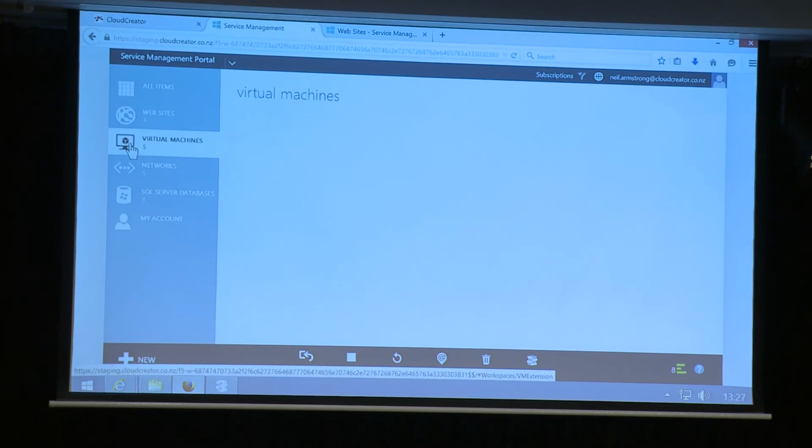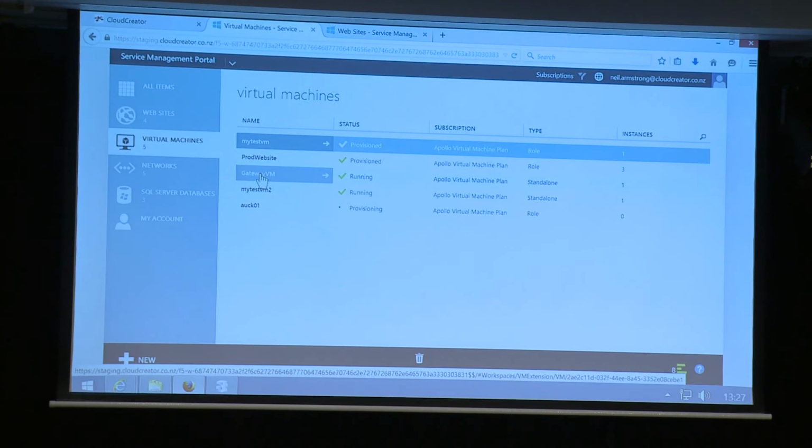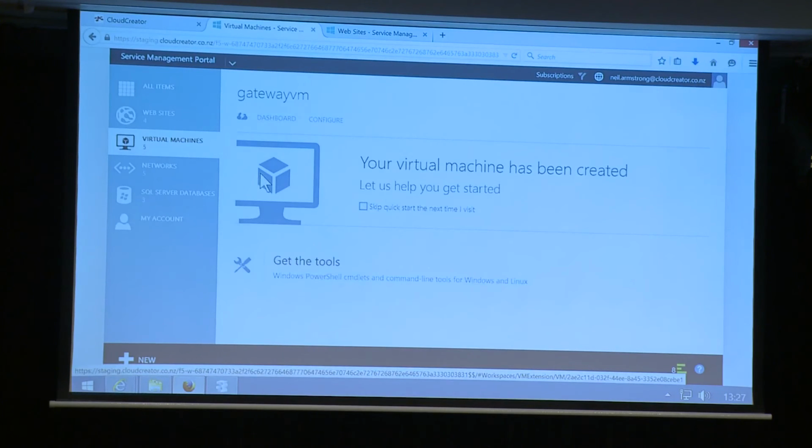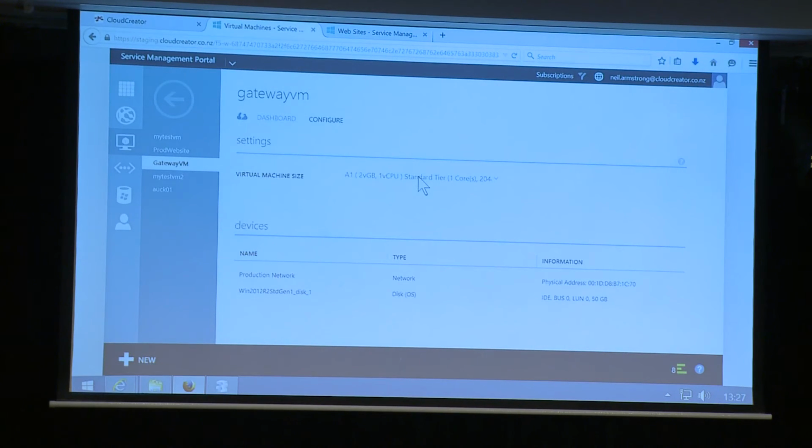If we go into the virtual machines view, we'll be able to see that it's starting to provision. We're not going to wait for that to finish, because obviously, as against provisioning a website, provisioning a server takes a little bit longer. But we'll jump into one of the existing ones and have a look at that. Now you can see Stephen's talked about the standalone and the roles. So if I go in and look at a standalone, and again, it's where we land existing engineered for enterprise type workloads, we can go in there, we can configure it, and we would be able to scale it up and down, but as we can see, that's grayed out at the moment.